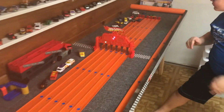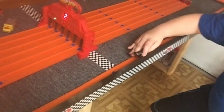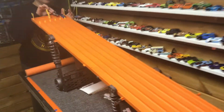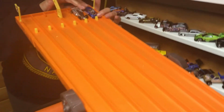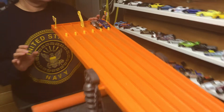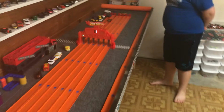Wow, looks like there's going to be a new king! Shadow Jet pretty much destroyed everybody last turn. All right. On your marks. Get set. Go! Oh yeah, that was close, but we got a new King of the Hill. Hot Wheels Racer number 4.